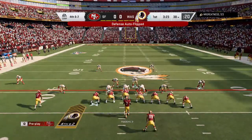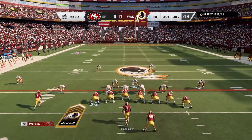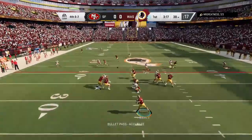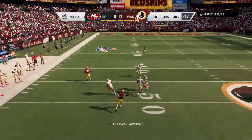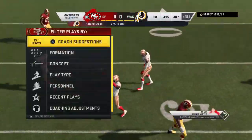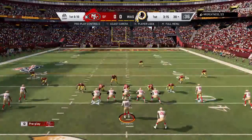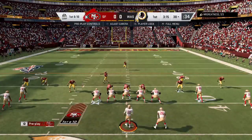And how about the call here? They need 2 yards in their own territory on 4th down, and they're going to go for it. Here's Haskins. Now this is incomplete. A surprising move here on the opening drive of the game. And the Niners take over in terrific field position.